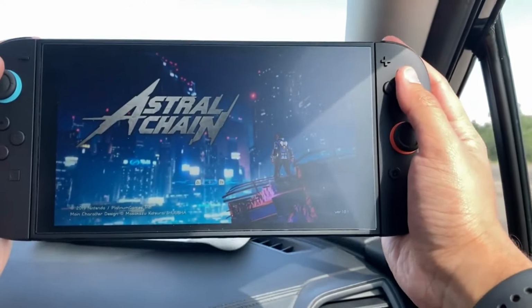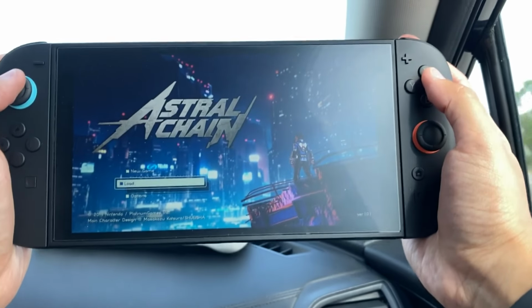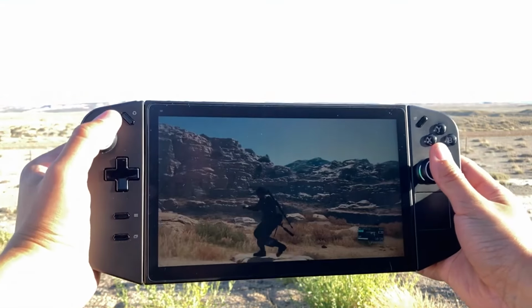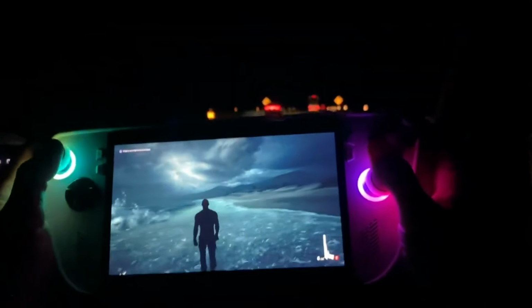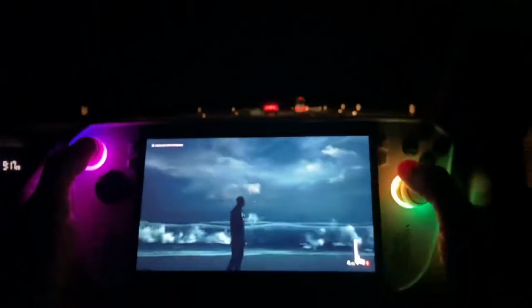What's going on, everybody? So I took a road trip across the country, which was a 30-plus-hour road trip, and I brought all 5 of my handhelds: the ROG Ally, Legion Go, Steam Deck, Nintendo Switch 2, and the Switch Lite. And I used all of them respectfully during my time on the road and sometimes off the road in about 7 different states. And first I'm going to talk about the Steam Deck.